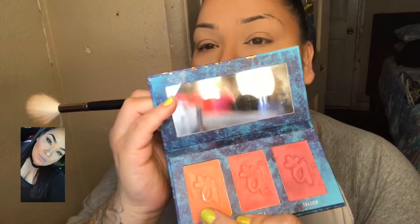I'm gonna add a little bit of this one. This is the Alamar palette. I'm gonna use this color here, and I'm gonna add a little bit to my brush.